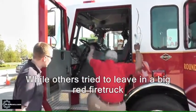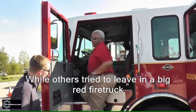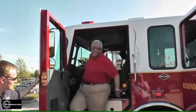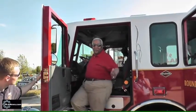Okay, we'll talk. Here's Hurricane getting in the fire truck. How's that? All right, that's cool. Very good. Okay, we got.